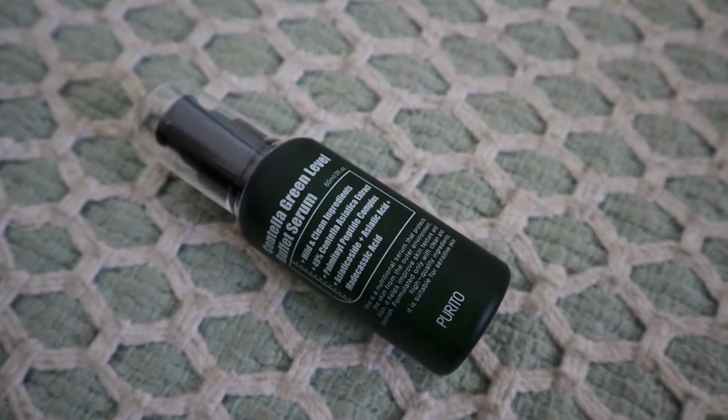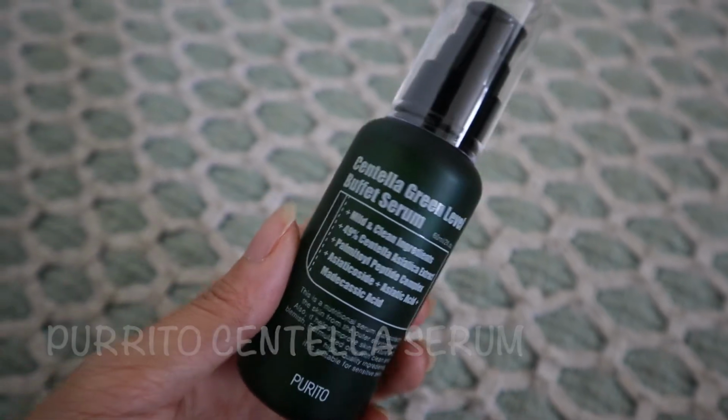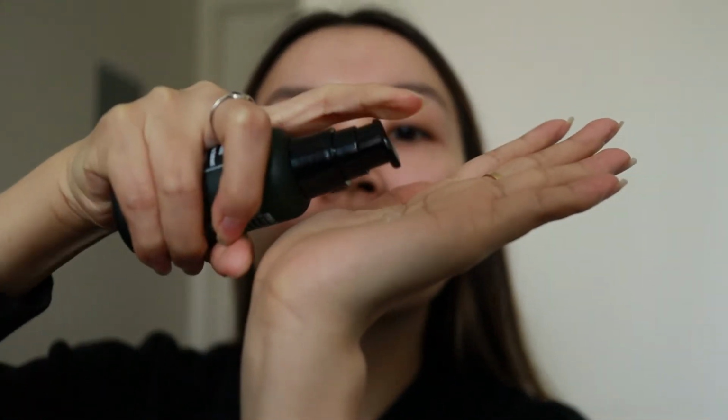And then the next product is again from Purrito. It's the CENTELLA Green Level Buffet Serum. Again, I've heard so many good things about this on YouTube, but it says mild and clean ingredients, 49% Centella Asiatica extract, which is really good for your skin, and then some kind of peptide complex, which is again really good for your skin. Now as far as the formula, it is a very light formula.